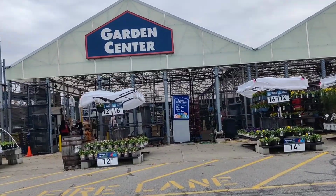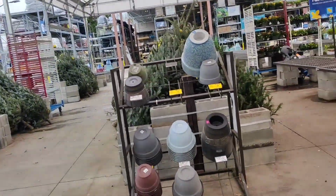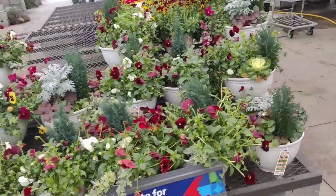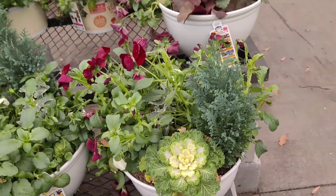All right, let's see what Lowe's has to offer. Looking real scarce out here though. Christmas trees. They've got a few arrangements over here, but I don't want any pansies. Well, this is a cute mix here. Love that.